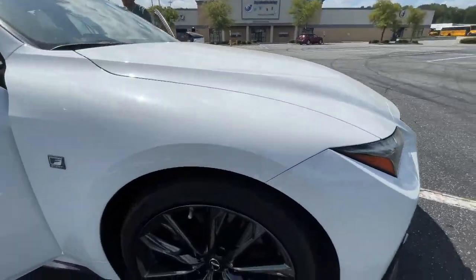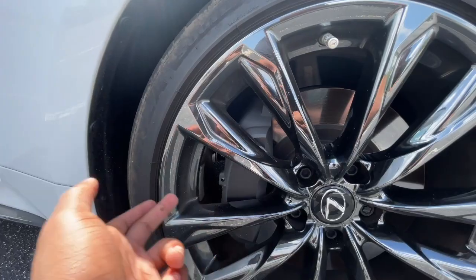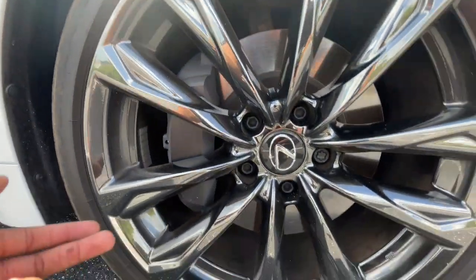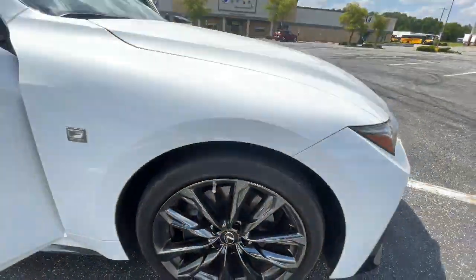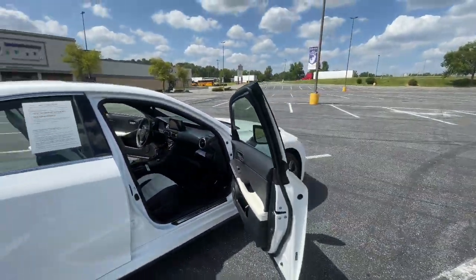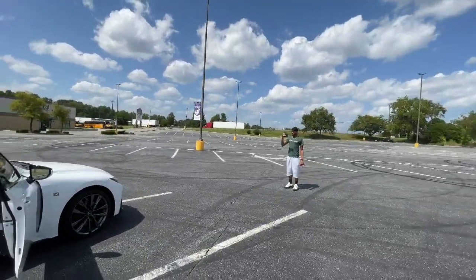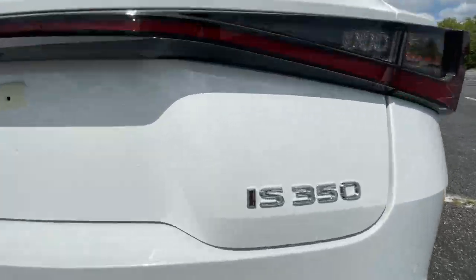I really love how the rims are right here, the straight bar with the big old brake calipers right here. It even has the little knuckle locks right here too. That's very hard. Let me give you this back though. See, I know this is a true IS350.